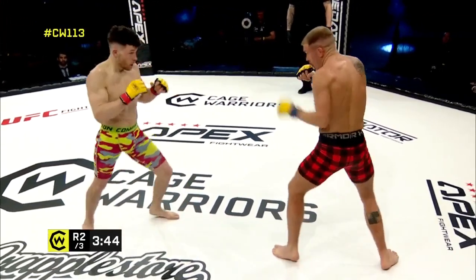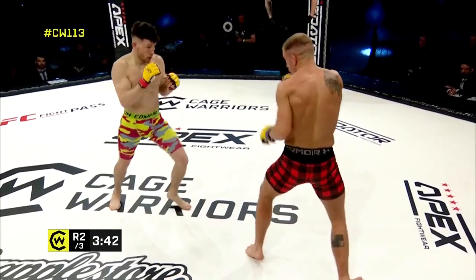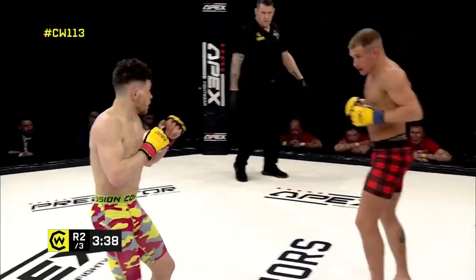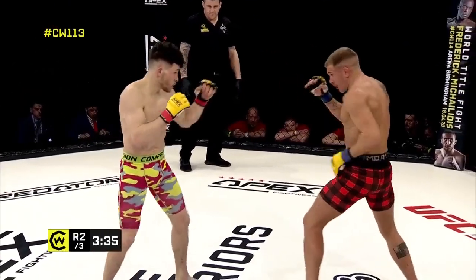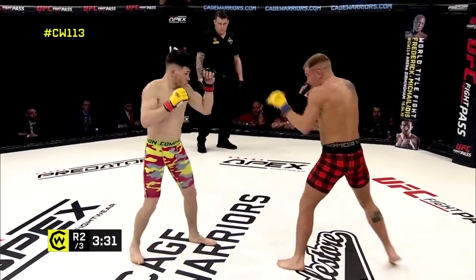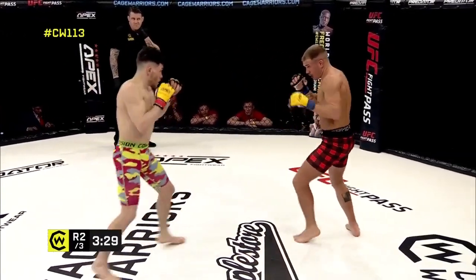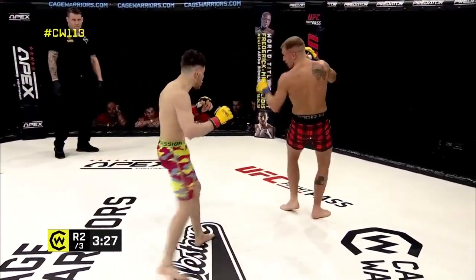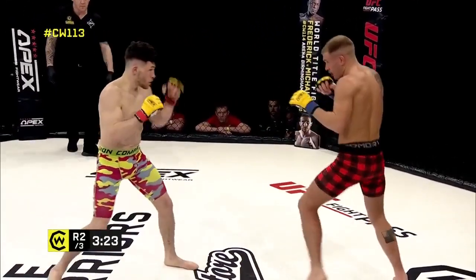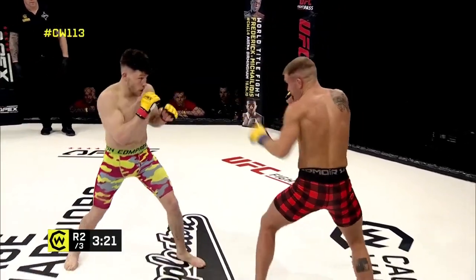Goodwin looks to have his wits back about him though. Goodwin firing back with a one-two again, trying to tee up that right uppercut. That's one of his favourite shots. Yeah, the corner of Goodwin shouting for the fakes, shouting for the feints. Those leg kicks from Steve are definitely adding up there.